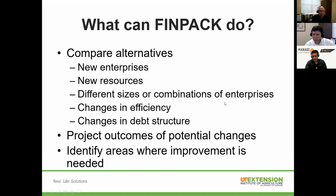So within that FINPACK framework, we can look at different combinations. Do we change the efficiencies? If we want to add on an enterprise, how does that look for the overall structure? Or adding debt, does that meet the goals that we're looking for? And is that going to make improvements where they need to be made?